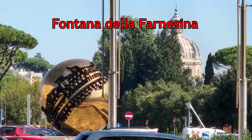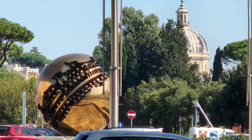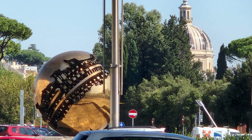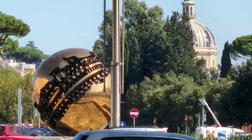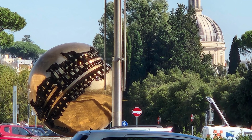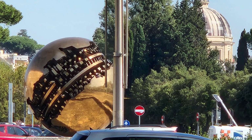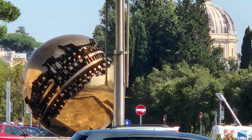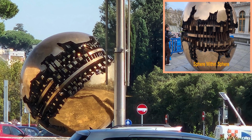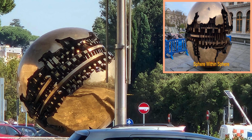Fontana della Farsina. The fountain, which is also known as the Fontana del Mondo, Fountain of the World, reuses the large bronze sculpture that Arnaldo Pomodoro made for the International and Universal Exhibition, Expo 1967, which was held in Montreal in 1967. It reminded me of the sphere within sphere sculpture we saw on the Trinity College grounds in Dublin, Ireland.